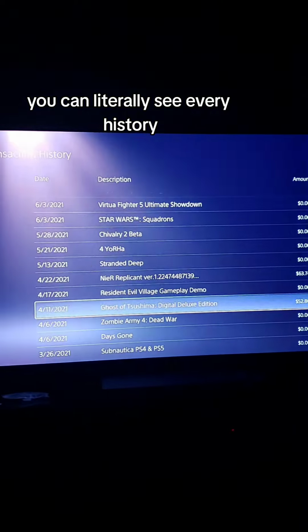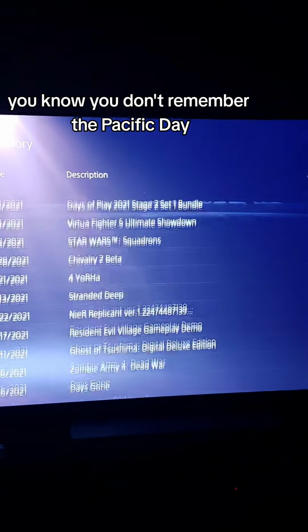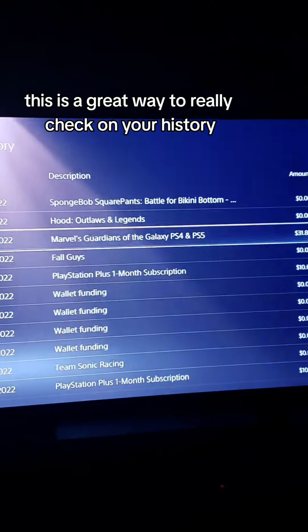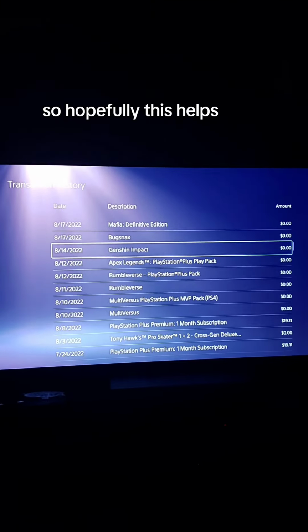But man, you can literally see every history. So if you're wondering why you bought those, and you don't remember the specific date but you remember the year, this is a great way to really check your history of what you bought on the PlayStation, and how long you've been with them. So hopefully this helps.